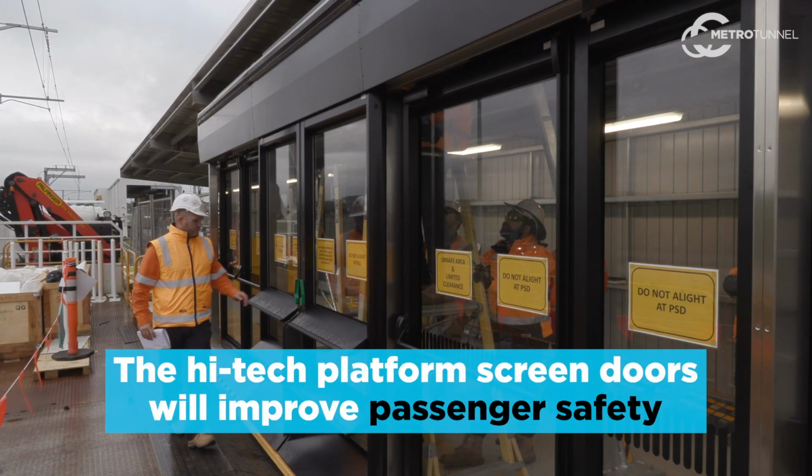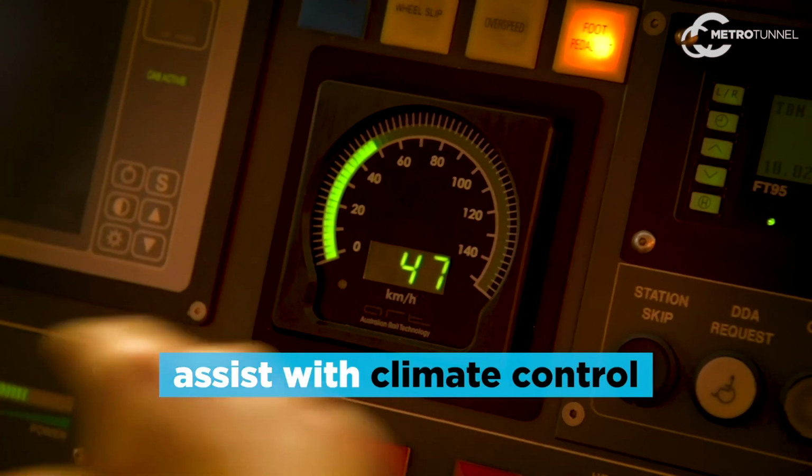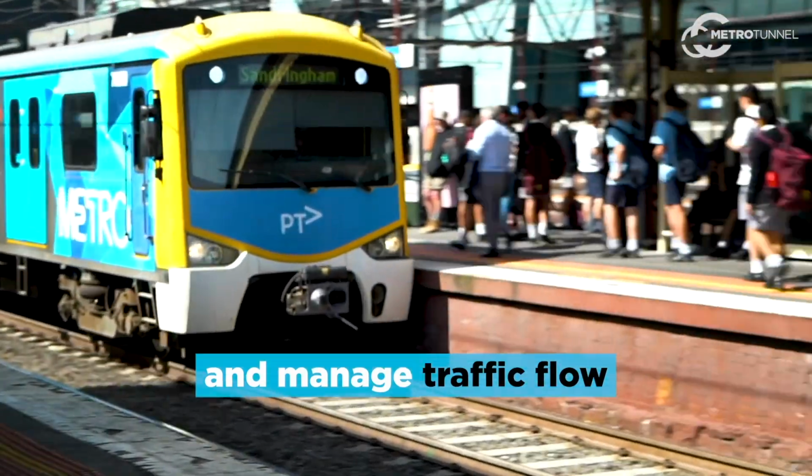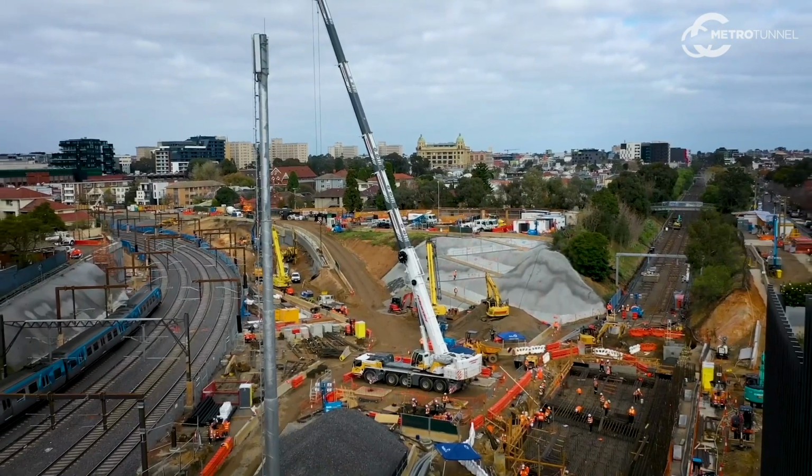There are three main benefits. Firstly, they ensure the safety of passengers. Secondly, they assist in climate control. Thirdly, they manage the flow of people traffic on and off the train, ensuring trains meet their departure times.